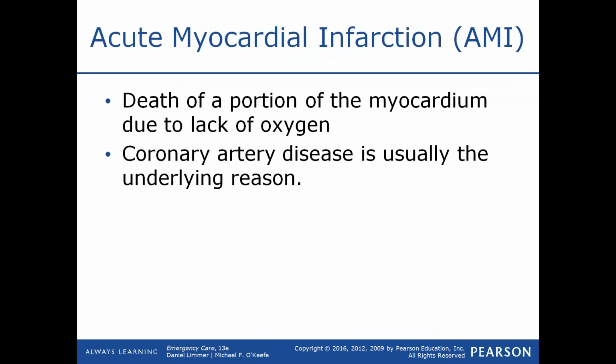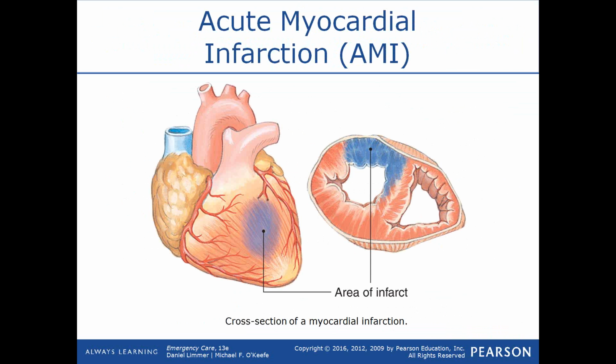Now, an acute myocardial infarction: acute means sudden, myo means muscle, cardial means heart. So an acute myocardial infarction is a sudden heart-related infarction. Infarction means death of tissue from lack of oxygen. Coronary artery disease is usually the underlying reason for an acute myocardial infarction. And here's an example of the area of infarct.